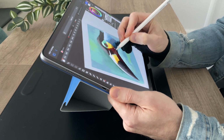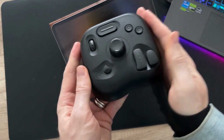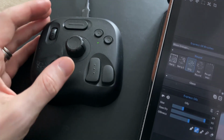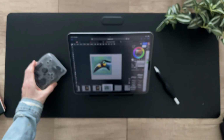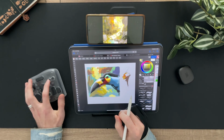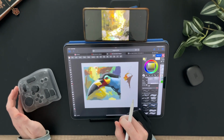But when it's time to get serious, it might not be enough. Instead, I might go with this. This is the Tourbox Lite, which I can hook up to my computer along with the iPad next to it. But then there is also the Tourbox Elite Plus, which is compatible both with computer and iPad OS. It costs quite a bit more, but going with this, I can use it in whichever mode I'm in, laptop or tablet, and it will speed up whatever creative tasks I'm busy with.